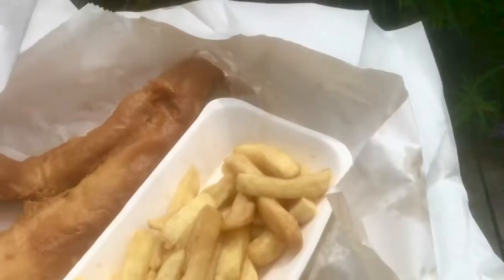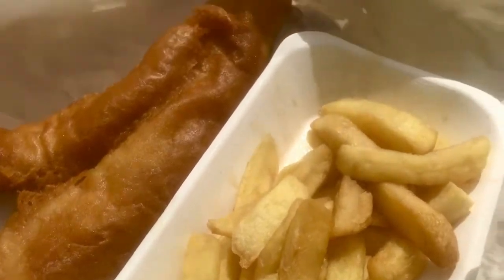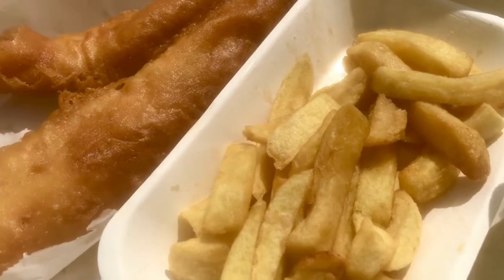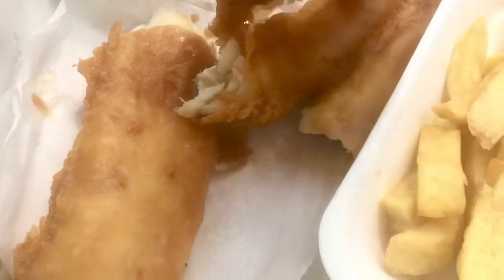Right, pick up the camera. All right, let's switch this round. Wow, look at that. Look at that piece of fish. Look at those chips. Mmm. I didn't want a lot of chips. Chips is fresh. This is crispy fresh. Wow.